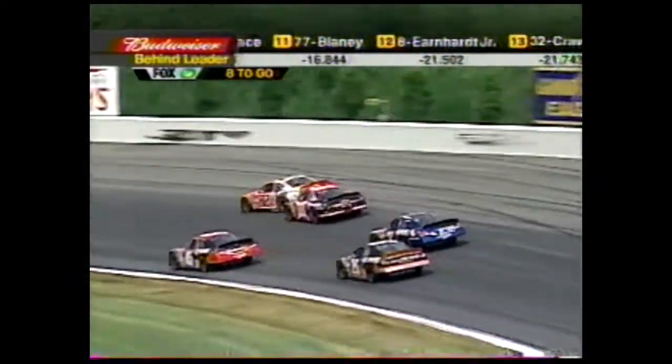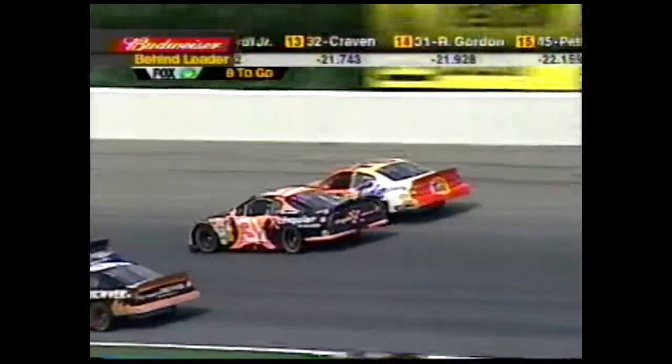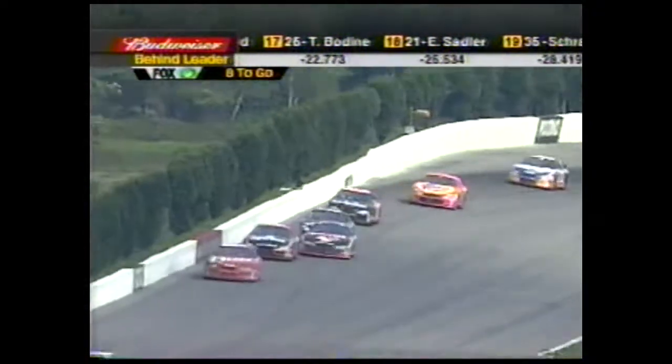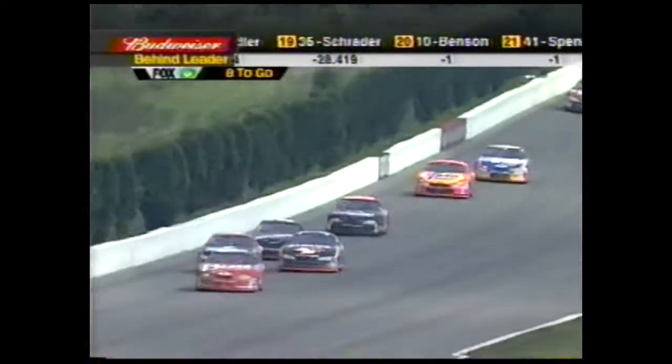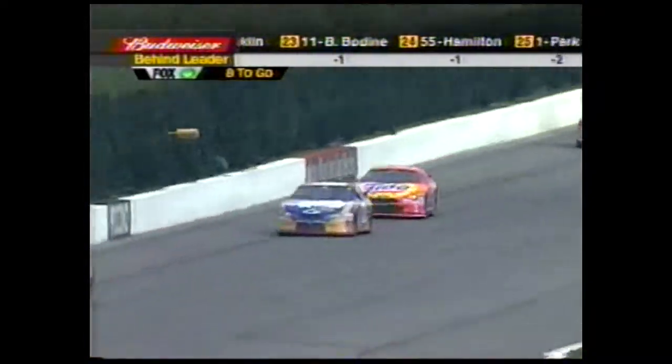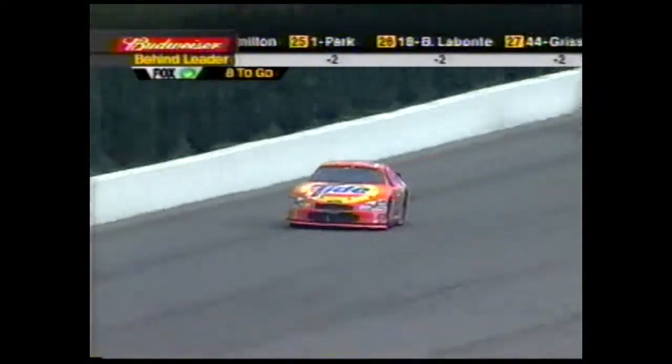Jarrett seems to really... Whoa! Craven got up in front of Robbie Gordon. Got pretty sideways there. He lost all those positions. Now, the car that's coming by him now, Jeff Green in the 30, remember, he has a brake problem. He's a lot of laps down. He looks like he might have a problem.